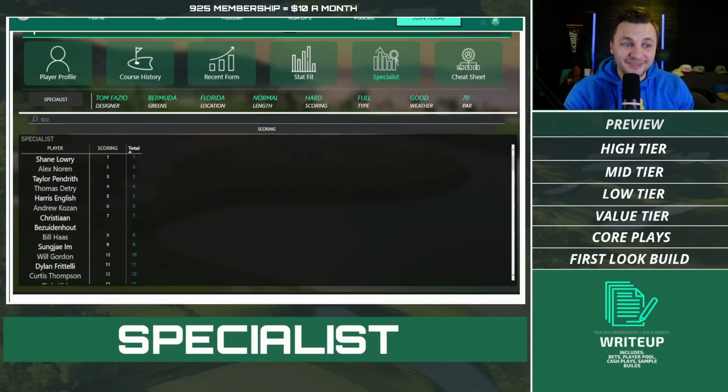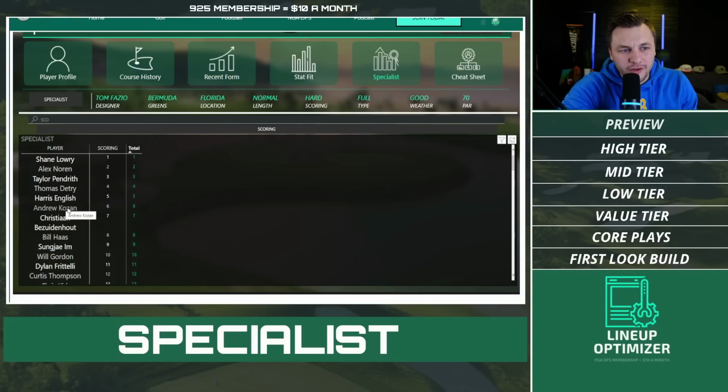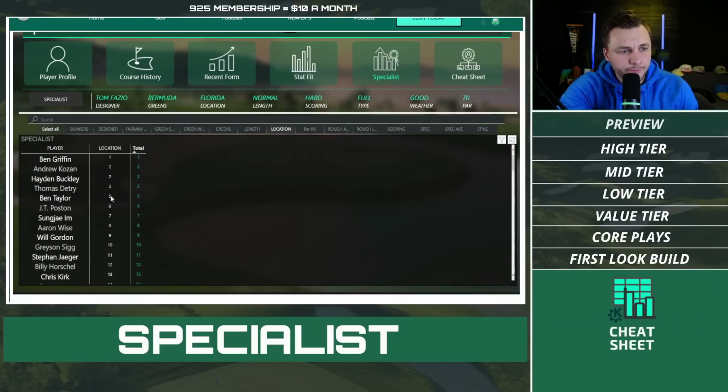Taylor Pendrith, Thomas Detry, Harris English. I'm curious about Andrew here. I'm going to have to look him up to see why he's being pulled in. Byeong Hun An, Bill Haas, Sungjae Im. So we can see actually Sungjae Im, maybe that's not a good sign that he ranks out 9th. We'll see there. And I don't know, maybe location as well. We could maybe sort by location. Florida, obviously. Just interesting there.